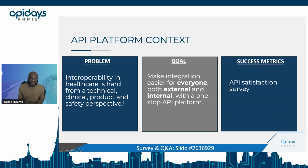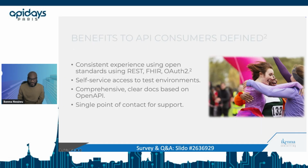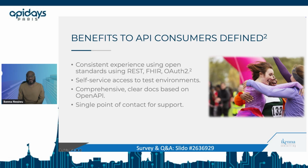Now let's look at how the team addressed the first part of the two-customer mindset, which is defining API consumer benefits. The API platform team took the time to clearly articulate the benefit of the API platform to their API consumers. The benefits they defined included the following. First, a consistent experience using standards like FHIR and OAuth 2, self-service access to sandbox environments, clear documentation, and a single support point of contact. By the way, FHIR is the Fast Healthcare Interoperability Resources standard, which is a global standard for healthcare data exchange.